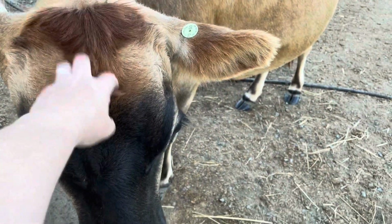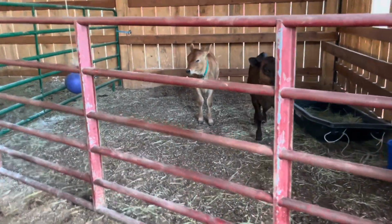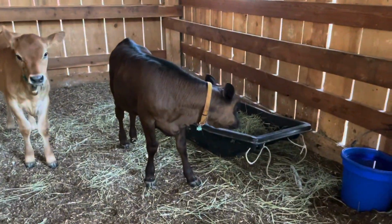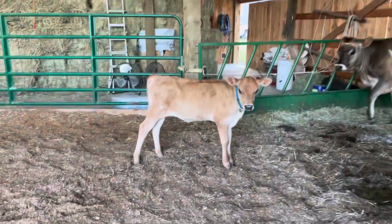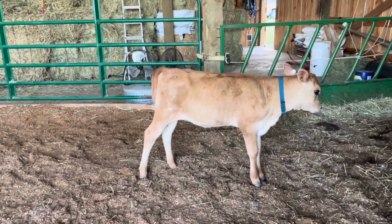She's a good girl. And there are our two calves. They get their nice little pen for the evening, and their hay and their water. And then our other calf, Lilac, has about 2 more weeks, and then she'll be in with the kindergarten group.